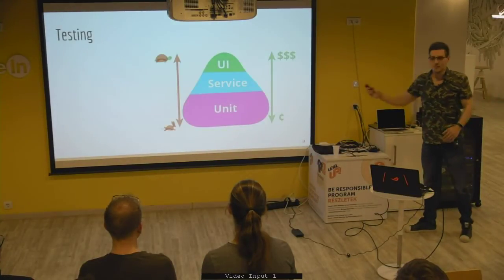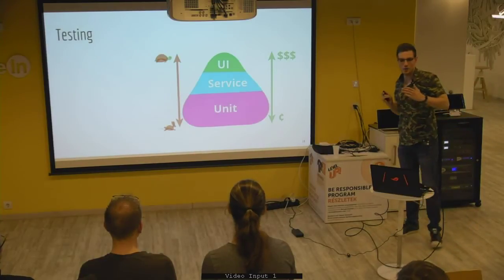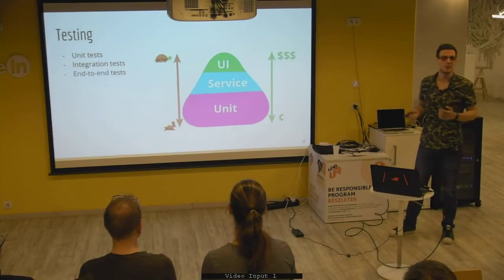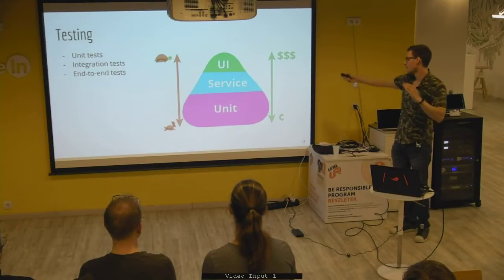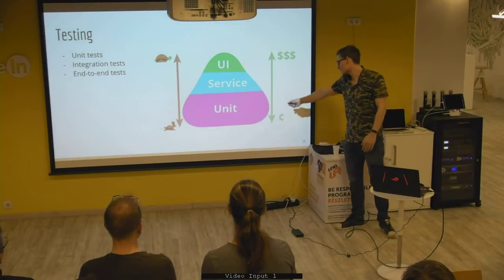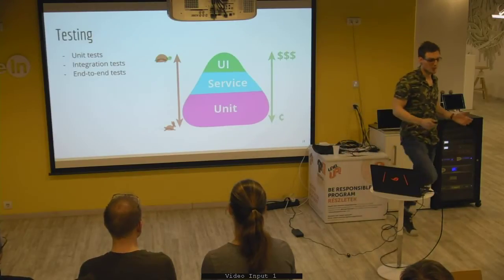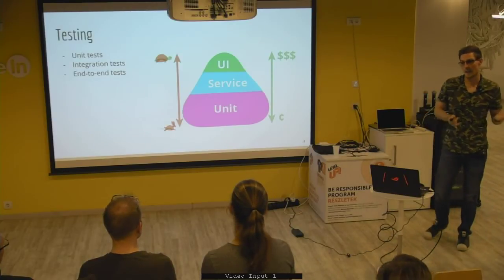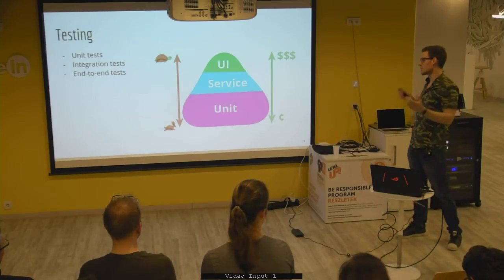This is the test pyramid. If you're not yet familiar, it describes how many tests we should write. There are different kinds of tests, you see: unit tests, integration tests, and end-to-end tests. The test pyramid describes how many of them we should write based on these things over here. Unit tests are super cheap to write, and they are fast to run. In the JavaScript world, those are generally mock-up type tests. You make some expectations, and then your code runs, and it's fine.